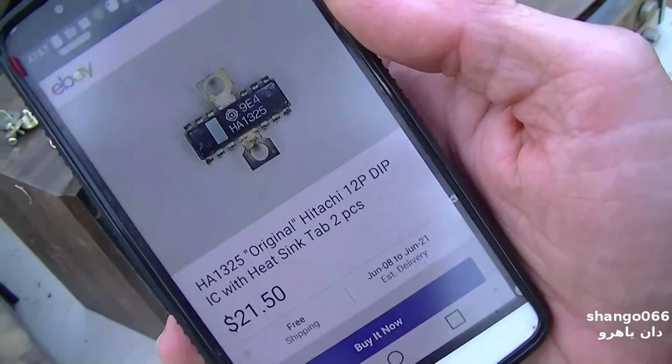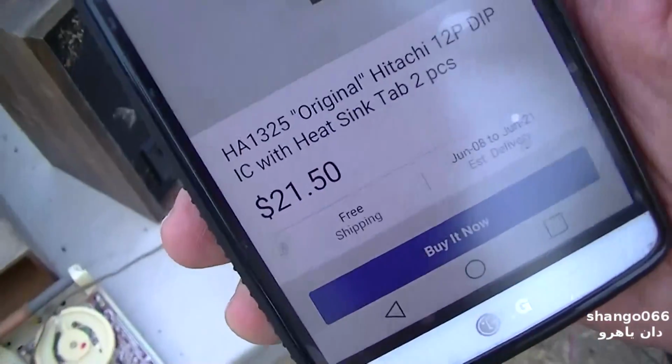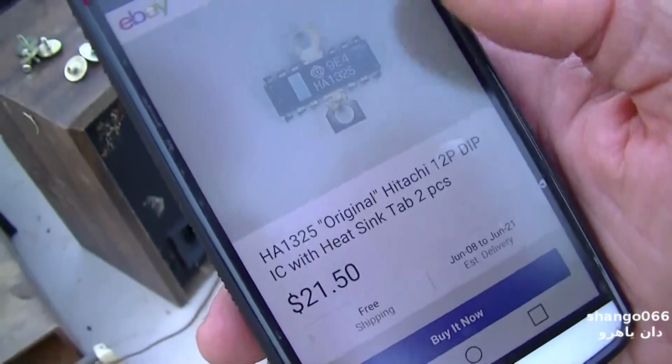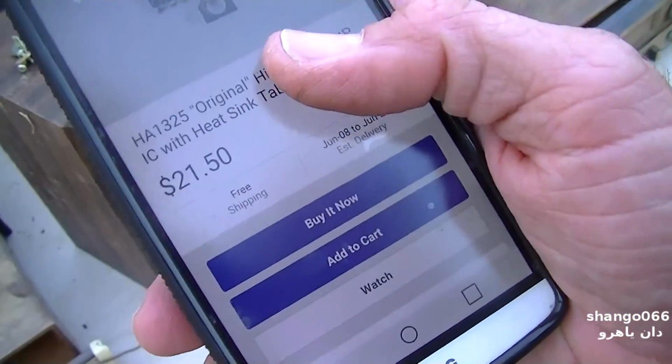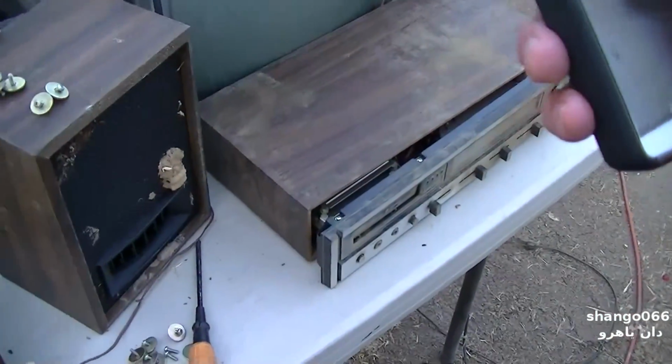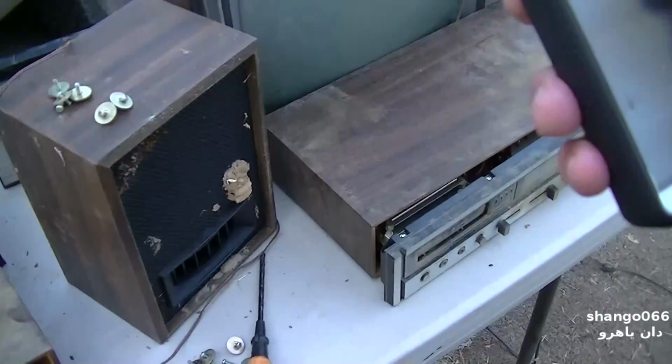Here's somebody selling the chip for that stereo. 2 watts, $21.50, and it looks like it's been pulled out of equipment. So the thing's worth $50 for the 2 ICs? Guess so. At least on eBay, they think it is.